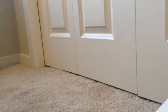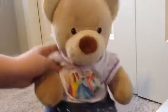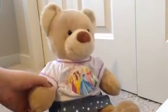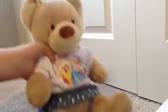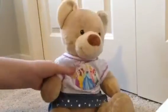My other bear that I got, my furry first bear, too. This is a little bear. This is not the outfit that came with it. I just got this outfit when I was getting my mom a bear for her birthday. So, yeah, this is the outfit. It's like a little Disney princess outfit with a little cute skirt.